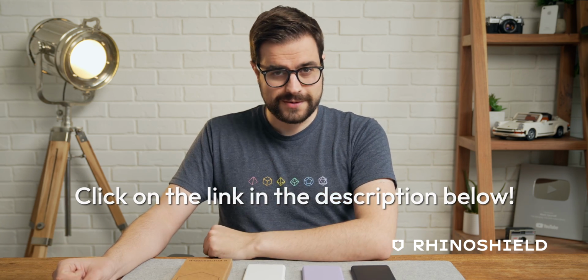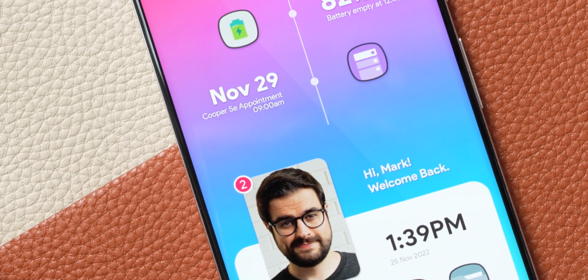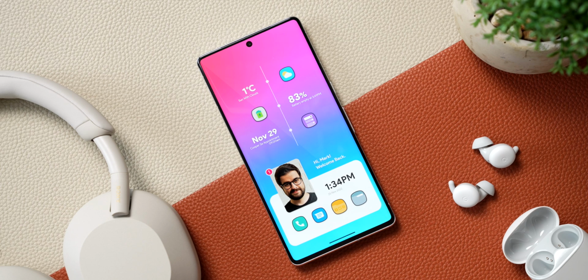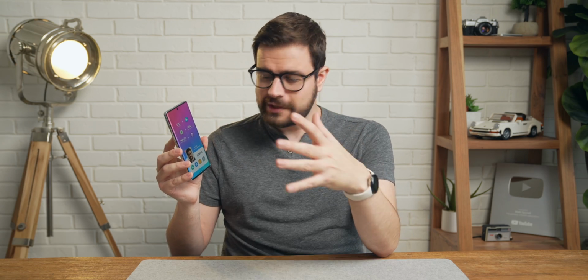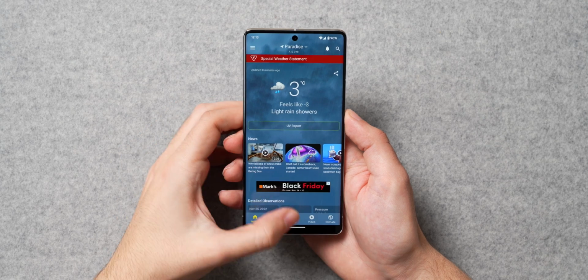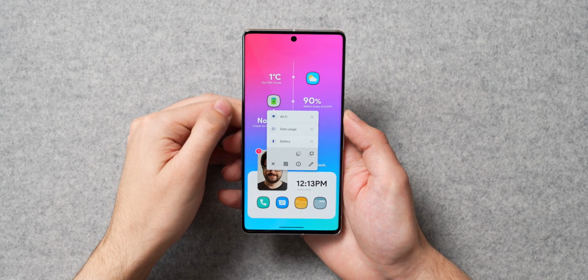All right, so the top widget in this setup is essentially a substitute for the default At a Glance widget by Google. It's got the current weather, the battery percentage indicator, including the estimated time that the battery is gonna run out, and it also displays my next upcoming event. I've placed icons up here in such a way that makes it look like it's a part of the widget, but they're actually just app icons on top of that widget. I can open the weather app from here, or check on my battery health, or open my Google Calendar.